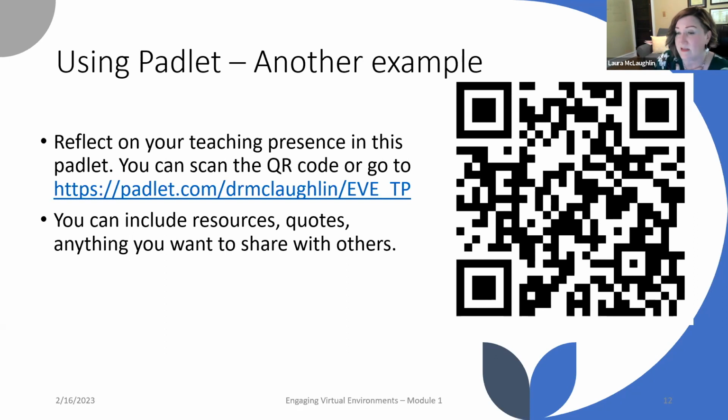So yeah, somebody said it's so versatile, and it also has a bit of social media. Yes, you can set it up so that you can like and vote and do all kinds of things in the Padlet. So if you haven't tried it, feel free to go ahead and add stuff to this Padlet if you'd like.